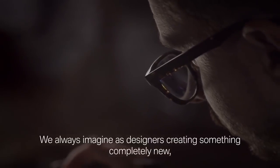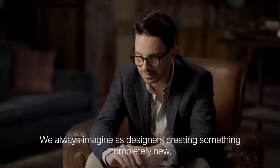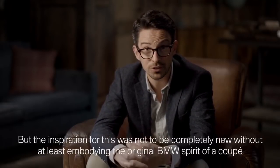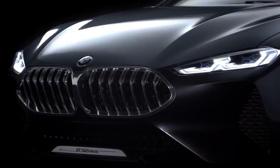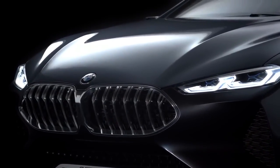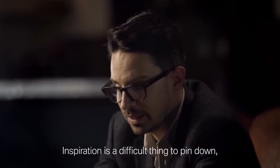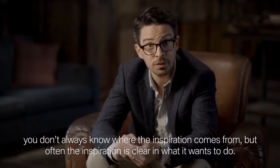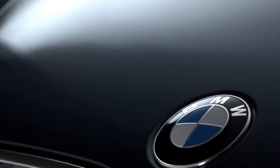And we always imagine as designers creating something completely new, but the inspiration for this was not to be completely new without at least embodying the original BMW spirit of a coupe. Inspiration is a difficult thing to pin down. You don't always know where the inspiration comes from, but often the inspiration is clear in what it wants to do.